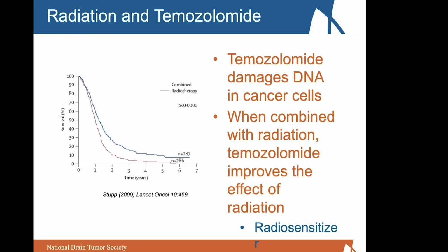It's now standard for glioblastoma to treat concurrently, at the same time, with radiation and the drug temozolomide. Temozolomide is also used for many other types of gliomas. The reason it works is because temozolomide radiosensitizes. It makes radiation work better, be more effective. This was the clinical trial that established that as the standard treatment for glioblastoma, originally in 2005, and this is the long-term follow-up in 2009.